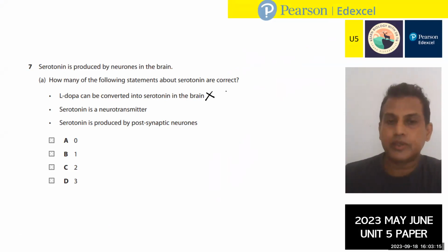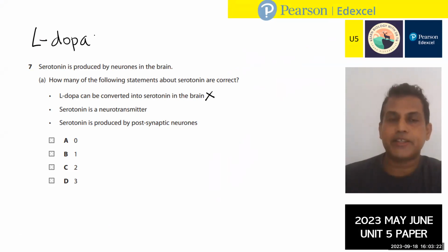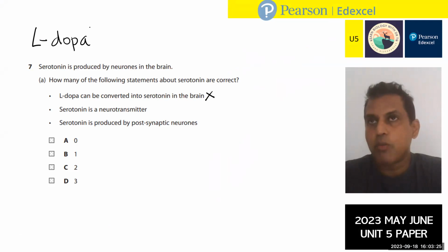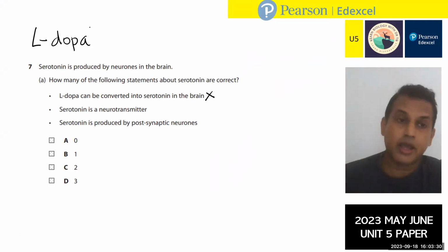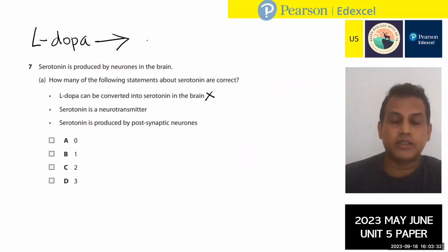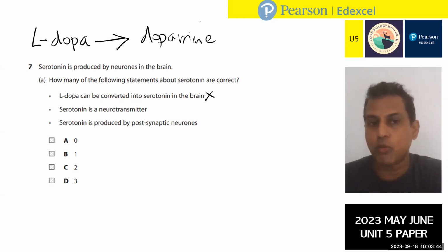This is wrong because we know that L-DOPA is the treatment for Parkinson's disease. L-DOPA can cross the blood-brain barrier, and after that, L-DOPA can convert into dopamine. The dopamine level increases, and this helps Parkinson's disease patients because they have a problem of dopamine. Dopamine goes down, and they develop muscle tremors and rigidity.